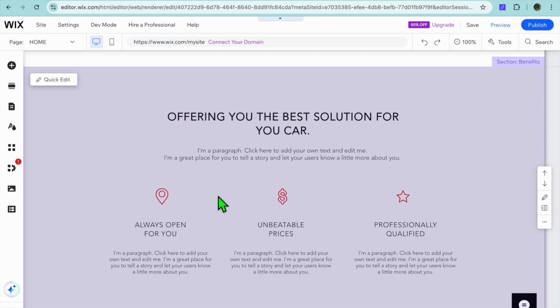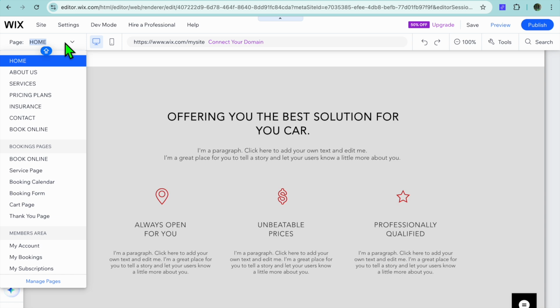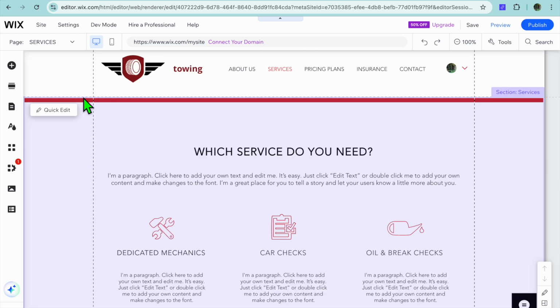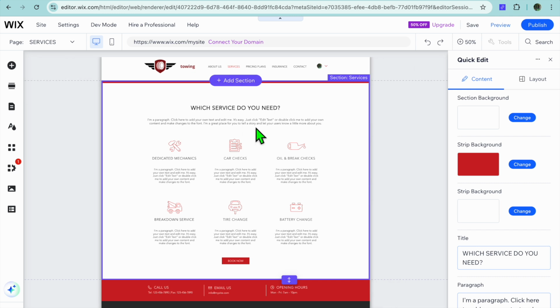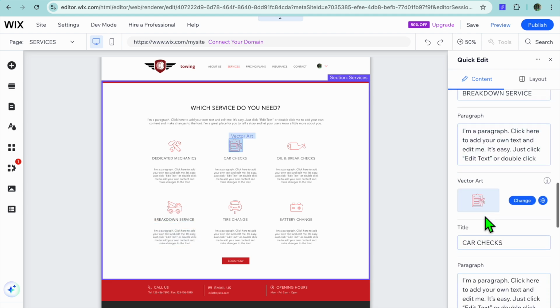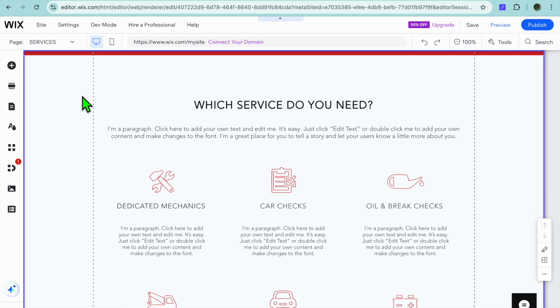And talking about pages, to view all the pages on your website, you will tap on home in the top left hand corner. Then from there you can see the different pages. So for example, if we were to go onto the services page, you can see it right there, and you can edit the services page by simply hovering over it and tapping on quick edit. From the right hand menu option, you can edit each section, as you can see right there. So it is quite easy and straightforward to edit.